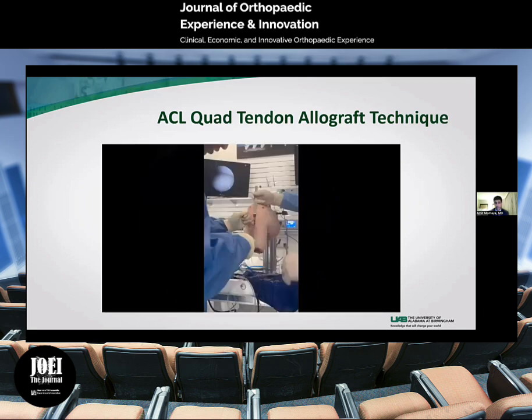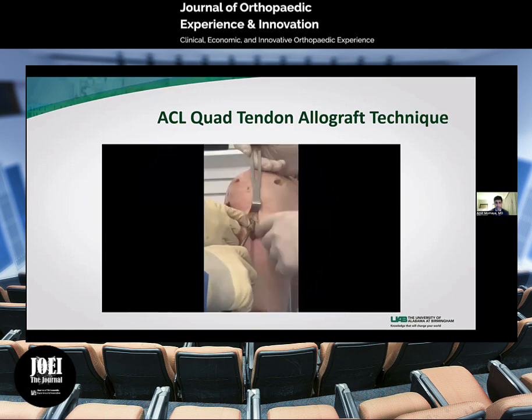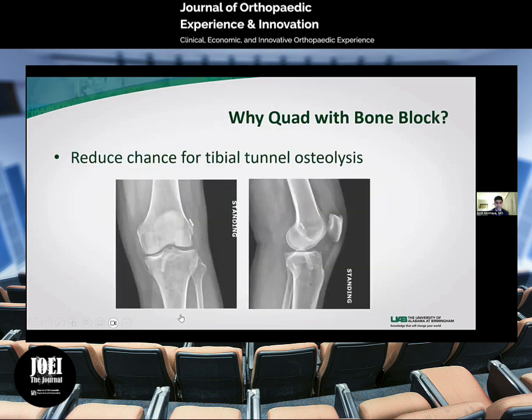And if you get a 30 millimeter bone block, that's taking up a lot of your tunnel. I usually use a screw on the tibial side for the bone block. Now you're getting bone fixation to screw on the tibial side. So I love that. And we'll go over some x-rays next on the next slide.